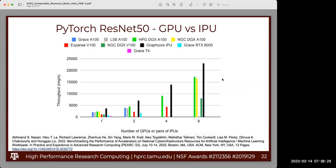So we've done some benchmarking there just to show that the IPU, this is pairs of IPUs compared to using 8 of your more traditional accelerators, and you get good performance with the IPUs. Again, this is based on a lower energy footprint than the standard accelerators that are out there. And you can read more about that, and these slides will be provided to you in our publication.